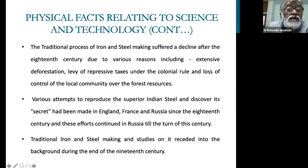For example, it was even considered by some that perhaps the source of the special properties of the steel was that the source of carbon itself is special, and people even tried to do a carburization of wrought iron using diamond as a source of carbon. Now, traditional Indian iron and steel making and studies on it receded into the background during the end of the 19th century.